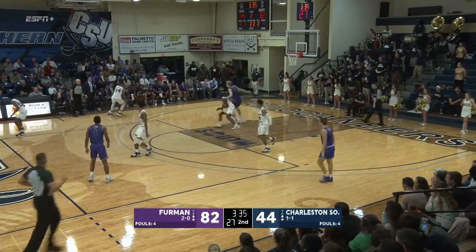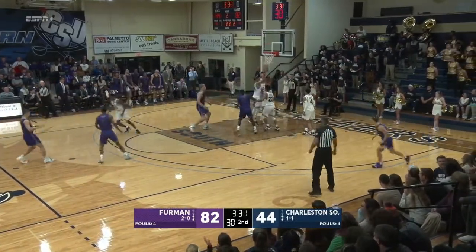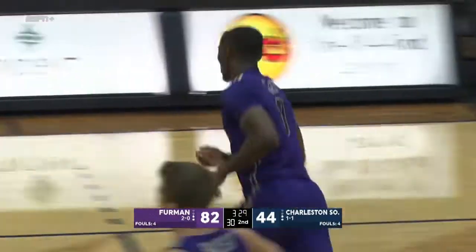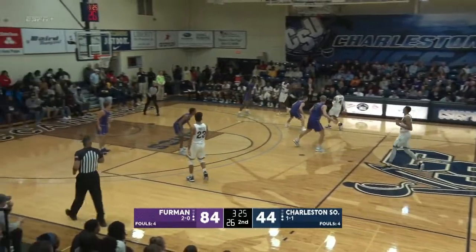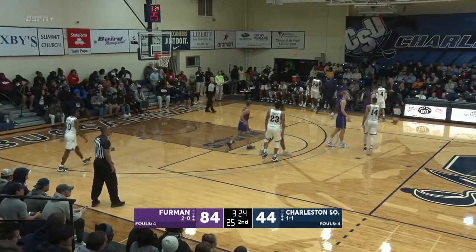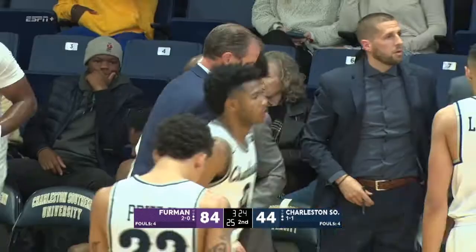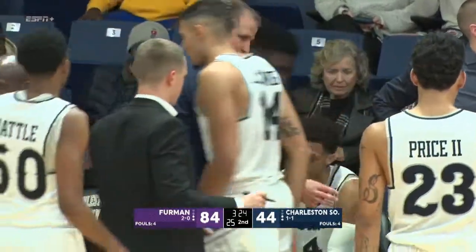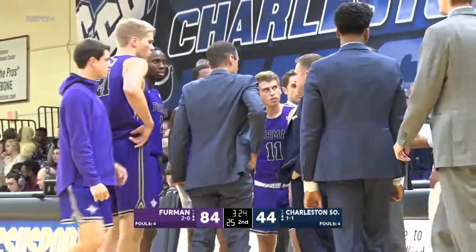Lysander trying to get back there to tie him up. Clark drives baseline, jumps in, lays it in. They'll presumably beat Southern Wesleyan, but if they can go on the road to Alabama and knock the Tide off, that'd be quite a statement to start the season. Certainly could be, as they're back up by 40. Another timeout called by CSU.